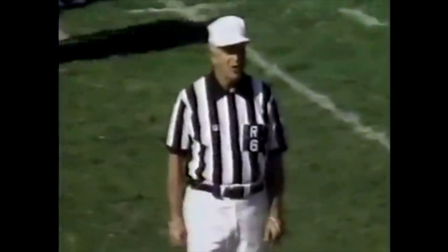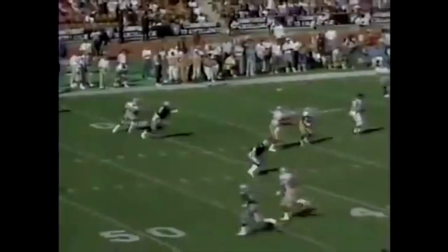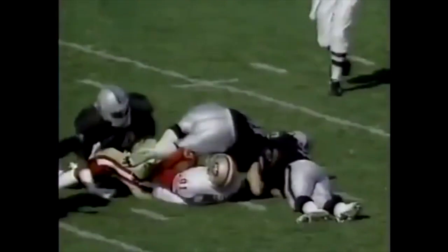We have a reversal on the end of the run. It will be second down and 1 on the 39-yard line. So take away the first down, it'll be second and 1. Yeah, you can see that Jamie Williams never did cross that line. He caught the ball and never got across that line.